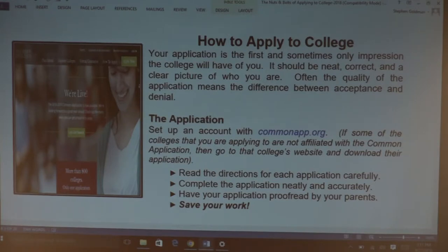Please write down the password someplace. We don't have access to your passwords. This is a private thing between you and Common App. So it's really important that you save your password. Use your school email address, because you're going to have to match this up with Naviance. The email addresses in Naviance are your school email addresses, so they have to jive, otherwise we cannot send things to you properly.